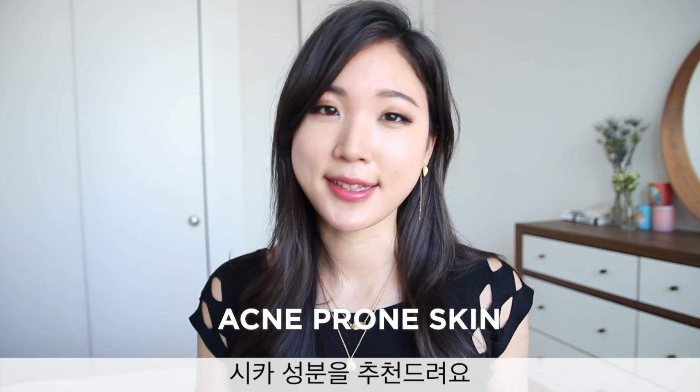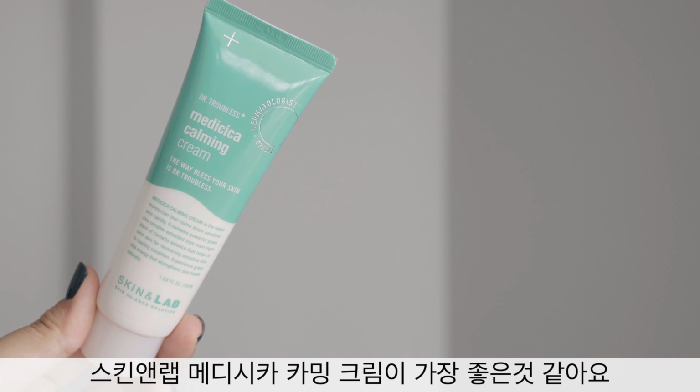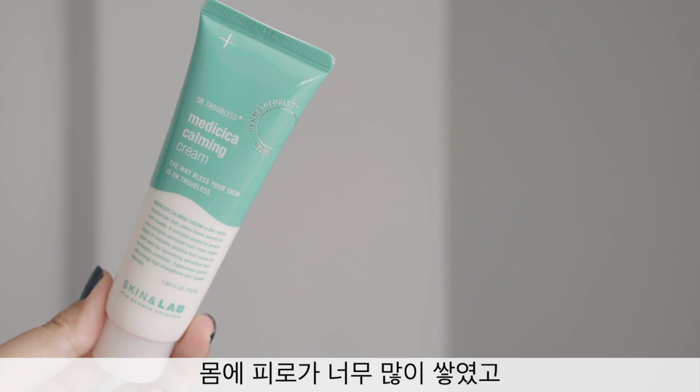For those who have really angry, sensitive, irritated, acne-prone skin, there's nothing like Cica, and among all of the Cica products that I have tried so far, there is nothing like Skin&Lab Medicica Calming Cream. For the past few weeks, my skin has been acting up, playing up. It's been really raw and vulnerable because my body was just so exhausted and I was mentally really overwhelmed and stressed for a couple of weeks, and I was eating really poorly, so of course my skin was really angry and mad at me, and it wasn't cooperating with me at all.